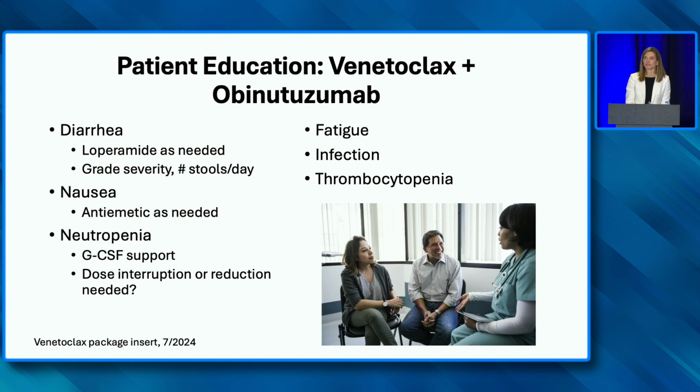Some of the side effects we talk about and manage with the patients are diarrhea. Again, usually self-limited, but we have them take loperamide as needed at home, often asking about how many stools per day they might be having. Nausea, equipping them at home with an antiemetic to take as needed. Sometimes they can get past this, again, with maybe dosing at night or experimenting with the types of food and the amount of food they're taking the Venetoclax with.